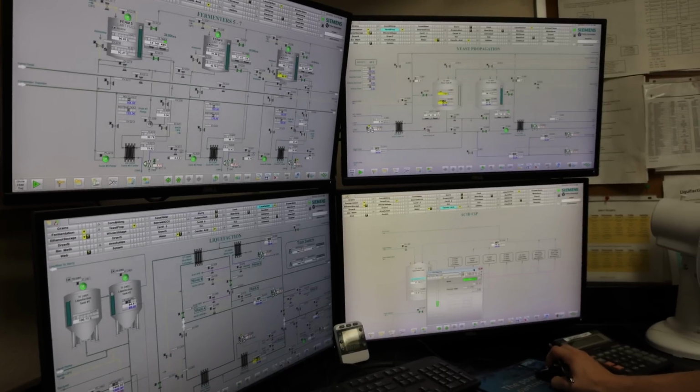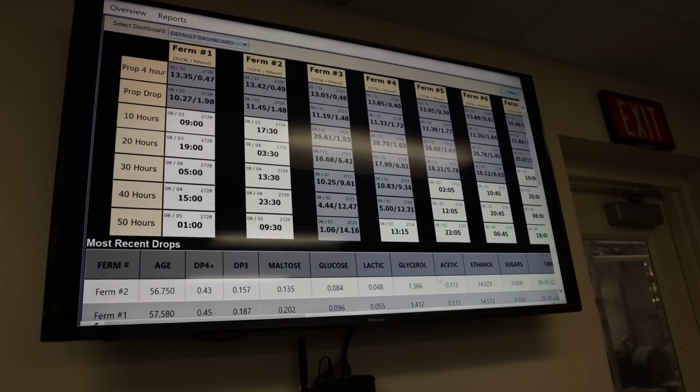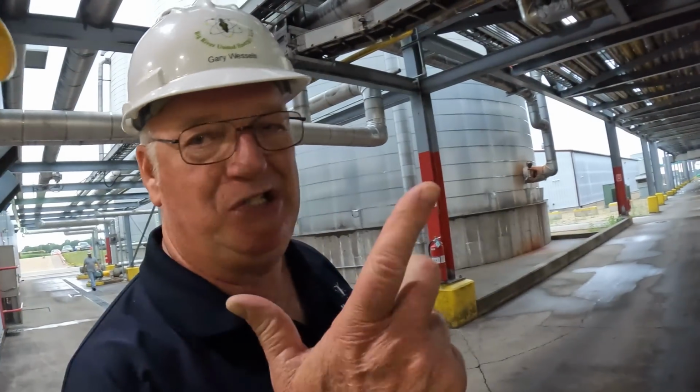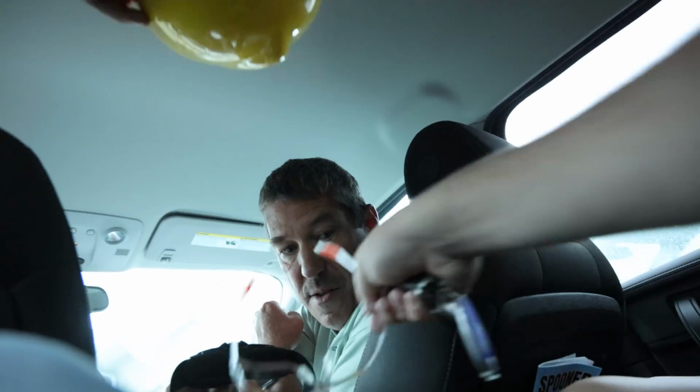Okay, we just walked into the control center, and you see that young man over there with those 4 big screens. He's the one that's running everything from the hammer mills to going out the back door. Here's that little pump going. Yep, that's taking the 190 and improving it up to 200. How? Just taking that little bit more moisture out of it is what we're doing.